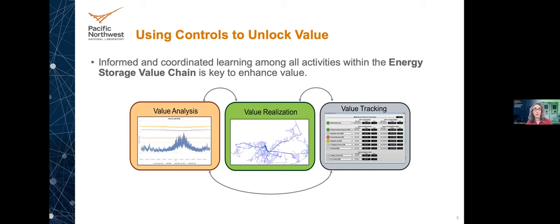So the energy storage controls is really critical to closing that loop. What did you plan for? What did you implement? And then tracking the performance and making adjustments as needed.